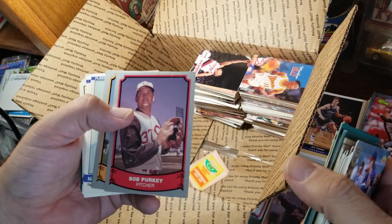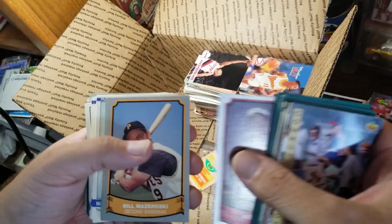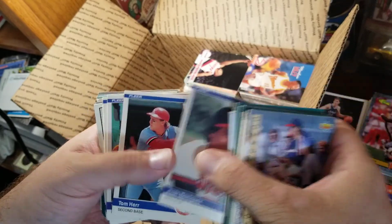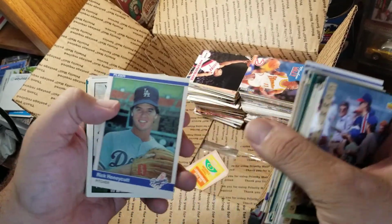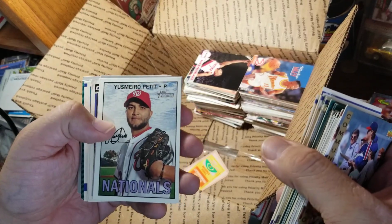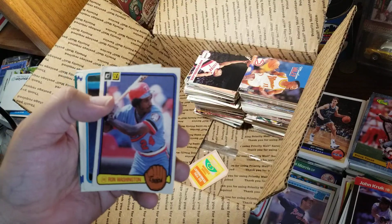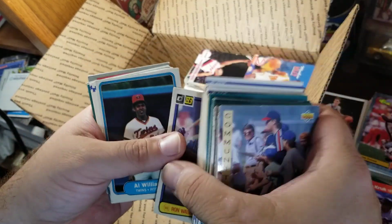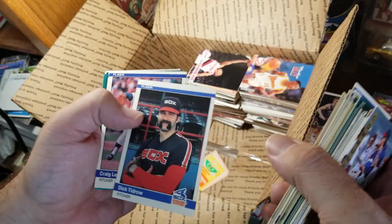A couple of these cheap Pacific set of Hall of Famers, Maz, Bobby Shantz, Nick Saski, Juan Beniquez, Jesse Barfield, Rick Honeycutt, one modern card of Yusmeiro Petit, Hoyt Wilhelm. Ron Washington got his ring with Atlanta as the third base coach. Ron Davis, look at that mustache.